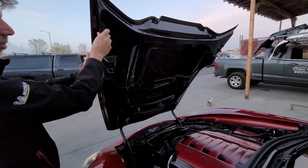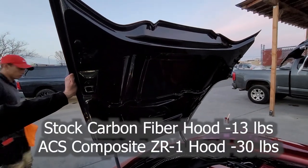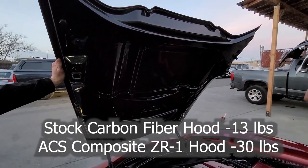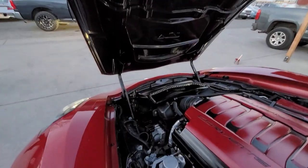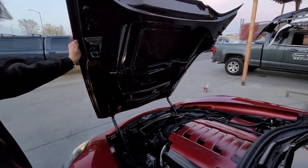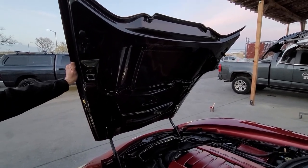Now, you notice here John's holding this hood up. This hood weighs more than the carbon fiber hood that came on the car. And so we're gonna have to be replacing these struts. I already have them at home. I just forgot to bring them because John was going to change them out for me, but I wasn't smart enough to bring them with me. So I'm just gonna have to put them on myself.